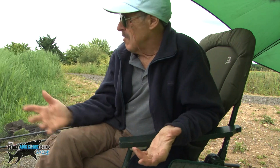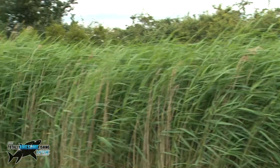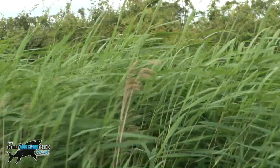In fact, nobody else is fishing here at the moment because they said there will be light winds today, and looking at the tops of the trees around here, it's blowing. What is it with the British weather and the forecast? They always seem to be wrong.